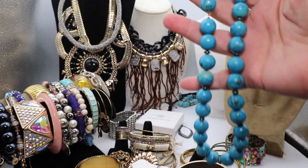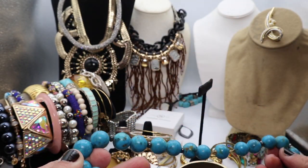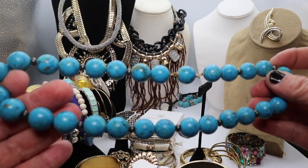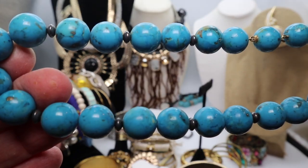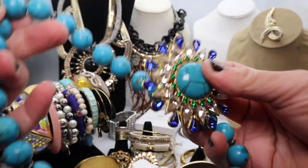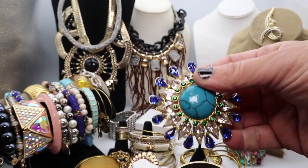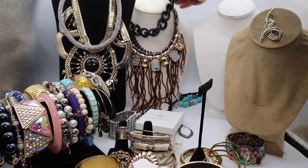Then there's another one, this also looks to be howlite. I'm not really sure. These look like little bench beads in between. It also just has a very interesting, colorful look to it. And again, the mixing and matching and wearing of these, just taking a simplistic outfit and embellishing it with all of this jewelry.